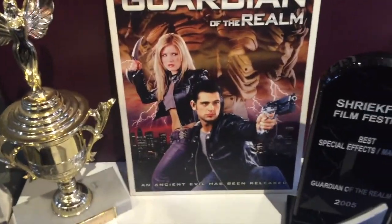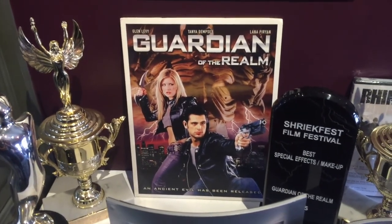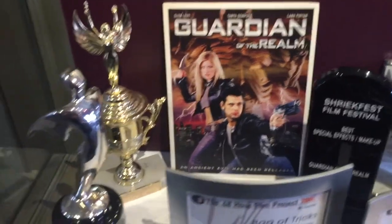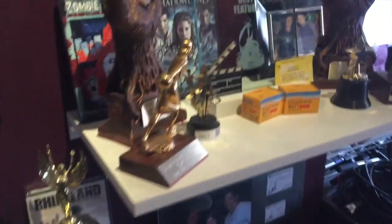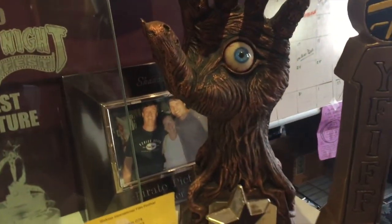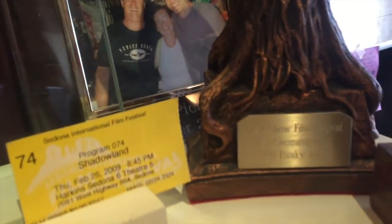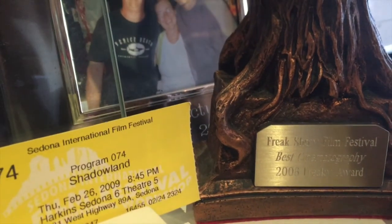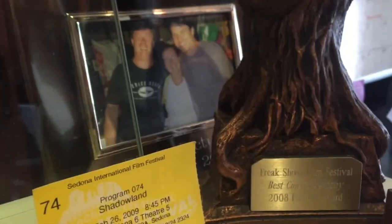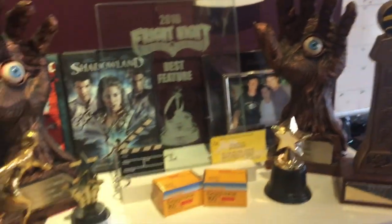Behind there is Guardians of the Realm, a Ted Smith film that Wyatt worked upon and was actually funded by Pirate Pictures. So it's really kind of neat. And they've got some other amazing awards. If you take a look here. So look at these guys with the hand, with the eye in it. Pretty amazing. If I look at it, it says there, Freak Show Film Festival Best Cinematography, 2008 Freaky Award. I love that as a statue. That's really a lot of fun.